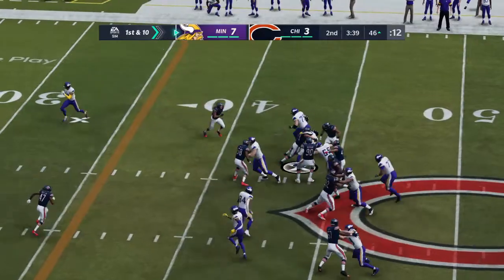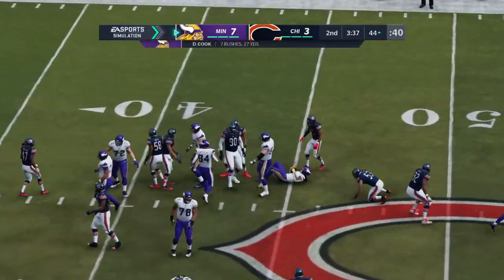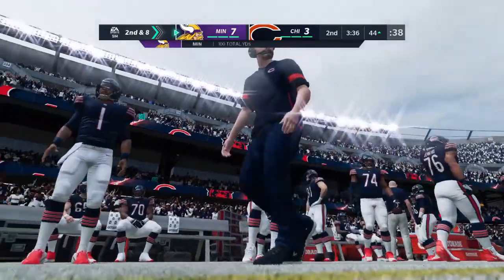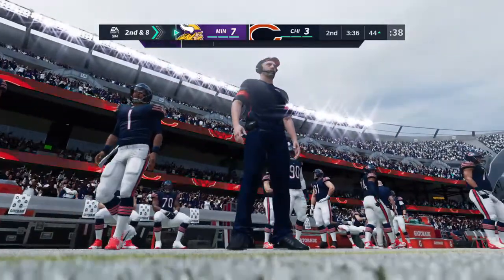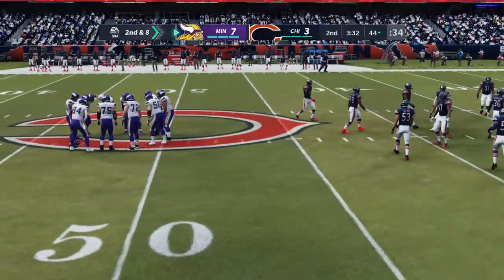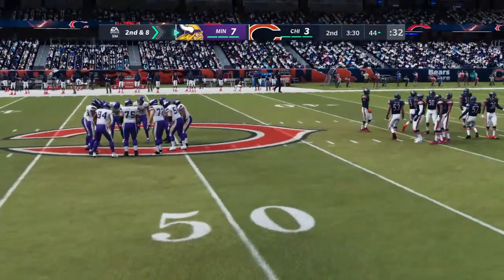On 1st down, it's Cook. He'll get only a couple down to the 44. On the carry. Well, sometimes as a running back, you've got to be able to improvise when the hole's not where you expect it to be. But in this case, there wasn't any improvisation that he could do that was going to work.